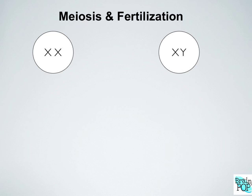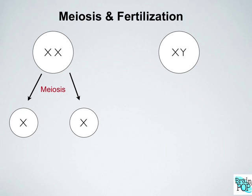Let's think about meiosis and what happens. In meiosis, what happens to the number of chromosomes? Remember? Splits it in half. 1 chromosome from each of those 23 pairs goes to each cell. So, after meiosis, new cells are produced. What can the mother give to the new cells? Only an X. That's the only sex chromosome she has. All egg cells have an X chromosome in them.